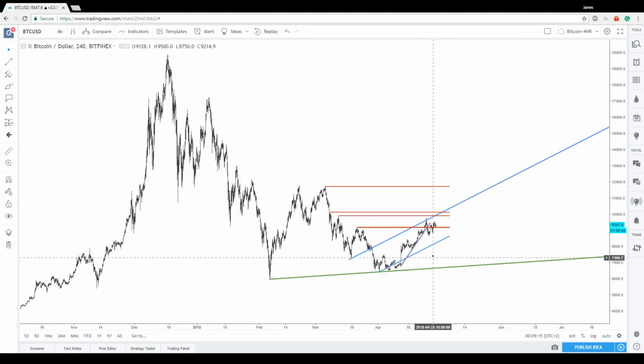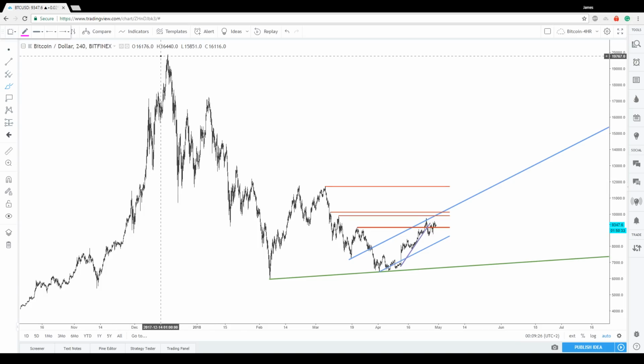Hey everyone, this is James, and this is the 4-hour chart of Bitcoin, BTC, USD on the Bitfinex exchange. First of all, this is not investment advice. Second of all, I would just like to go over the overall trend.